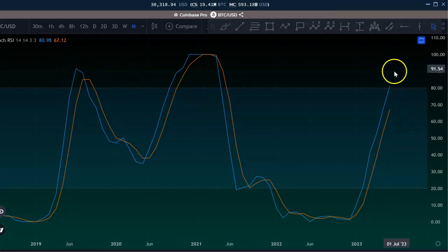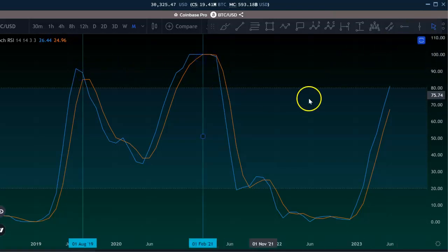We can enter this overbought region, and then sharply the blue line can actually curve and cross and print that bearish cross with the red line. And this is what happened in July. Let's just see what was the price action around these occurrences here and also here.